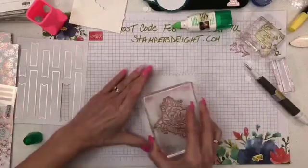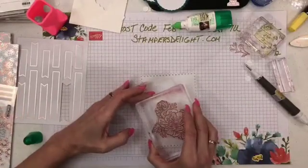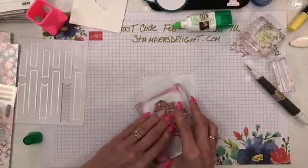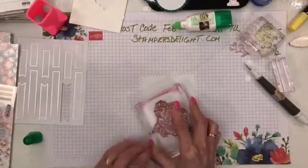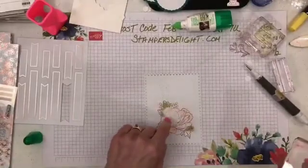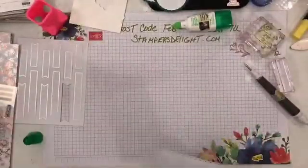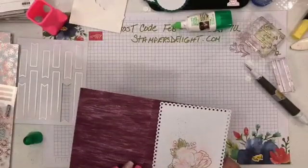And you're just going to line it up to where you see. There's no really wrong way to do this, by the way, except I should have used my mat. See, should have used the mat. So you get that piece right there, and then this layers onto the card.